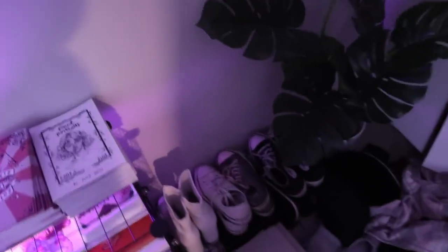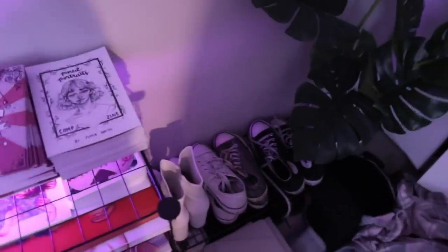But yeah, I just think it looks really cozy. And I moved my plant over here because it didn't fit next to my chest of drawers anymore, so it's over here now next to my shoes. But yeah, I'm really happy with how cozy my room looks now. And I'm really tired, so I'm gonna go to bed because tomorrow, big day, shop launch. Work, work, work.